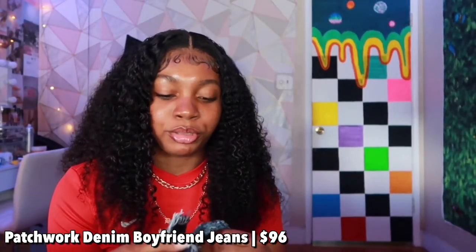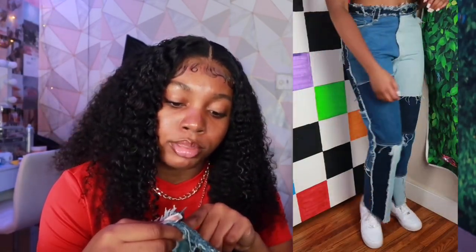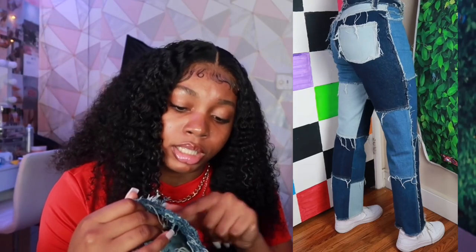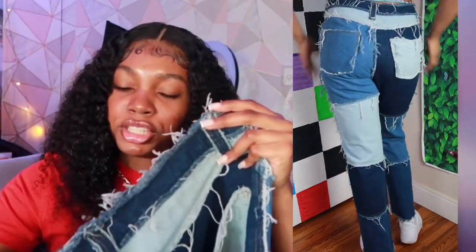Next pair of jeans are my last pair of jeans that I got from Jaded London that I told you guys about earlier, which was the patchwork one. For this one, I actually got this in a W30, so women 30, I believe. And then the other ones was like a 29. I think that's what I got. So these are from Jaded London. So pretty. I just love the little clingy, fringy thing over here.